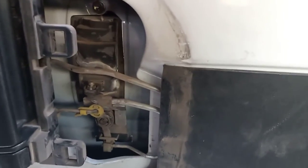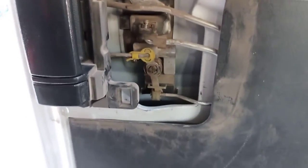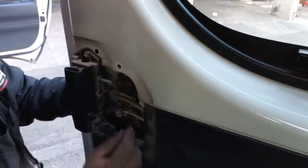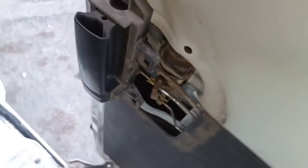So this is what it looks like from the inside of the lock of the sliding door. Is it damaged? They told me that this is the problem and it is already damaged. I don't know what they will do. Maybe they will change it or maybe put some oil so that next time I can repair it. If it happens again, I will put oil and open it here, or maybe they will replace it.